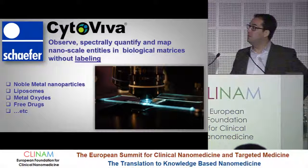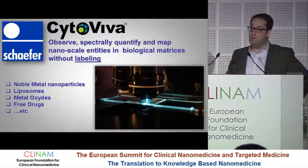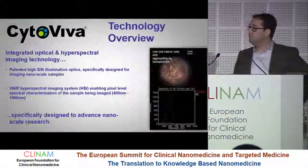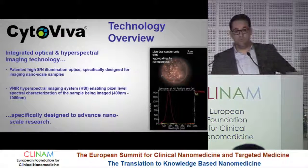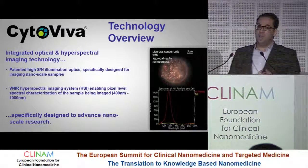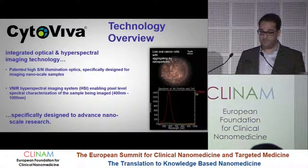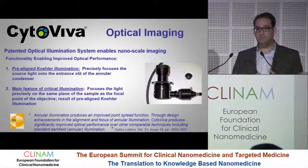It's a CytoViva hyperspectral imaging microscope, which is currently used to observe, spectrally quantify, and map nanoscale entities in complex matrices without using any kind of fluorescent labeling. There are two main components in this technology. There's an optical part, which is based on dark field microscopy, and there's a spectral part, which is based on hyperspectral microscopy.